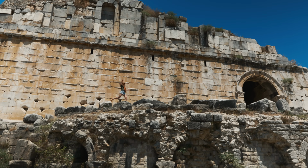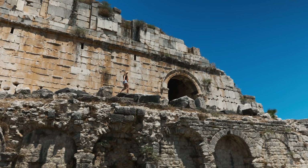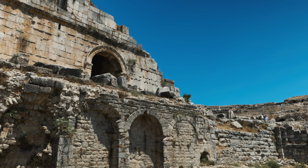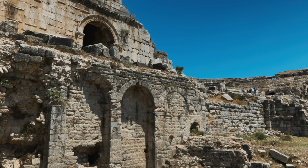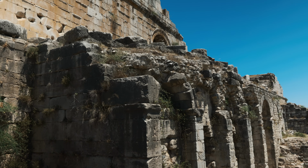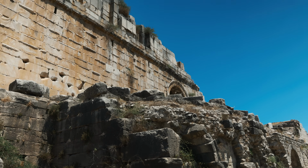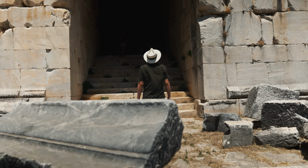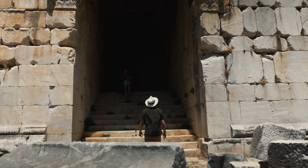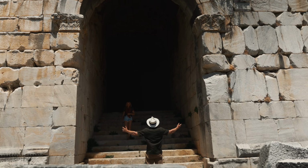Oh, okay. What a view. This is a gigantic theater. This is just immense. Wow. Look at the size of this doorway. Wow. Have you seen anything like this today?